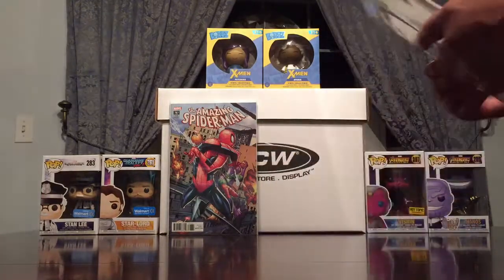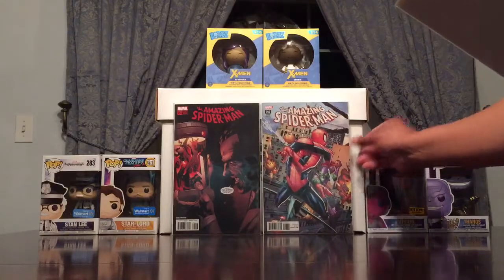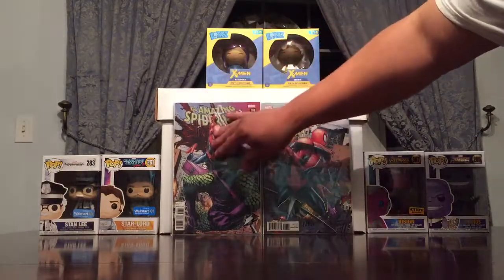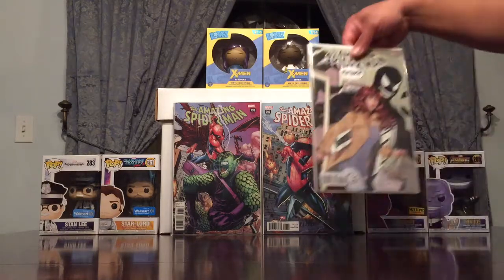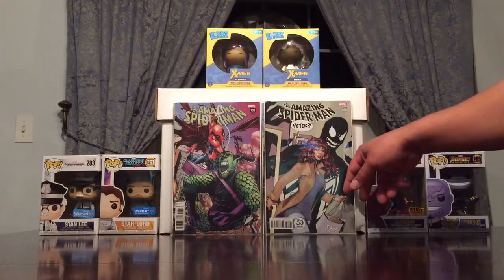So anyway, guys, we picked up 798, the Humberto Ramos cover. Big fan of Ramos. I still need a commission from him, but hopefully he'll be at our local con within this year, so we can go ahead and pull the trigger on that. Not only did we pick up that one, guys, we also picked up the Terry Dodson cover of 798.